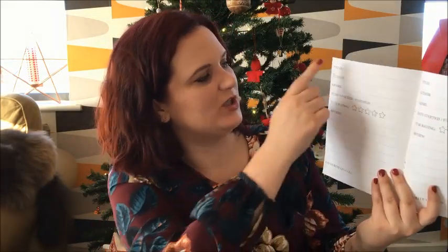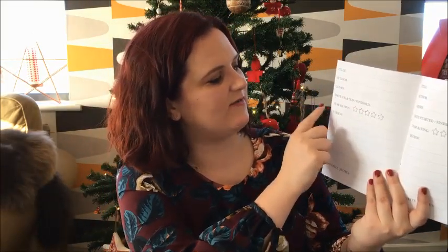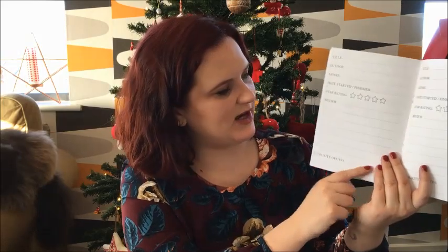Throughout it you can log the books that you've read in the year with the title, author, genre, the date started and the date finished, star rating and the review, and then any favourite quotes. I find these really, really helpful for when I'm doing my wrap up. I can look back. This one is quite thin. I think it fits about 30 books in, which this year I've read 123 books, so I would have to have a whole host of these.